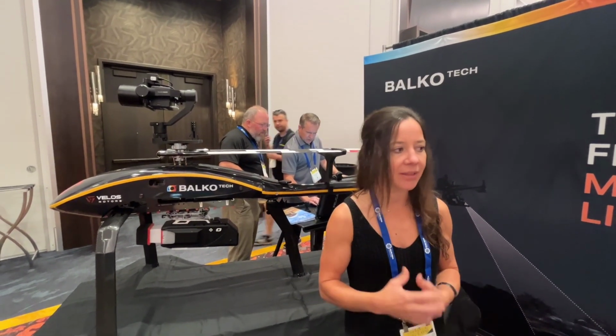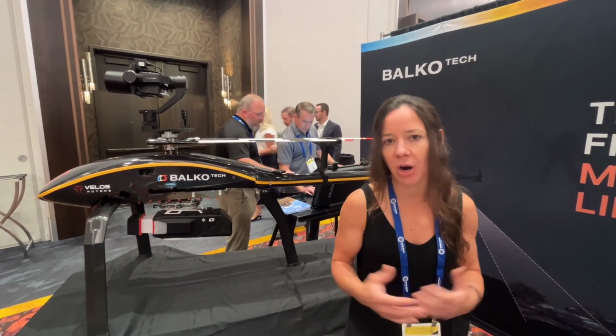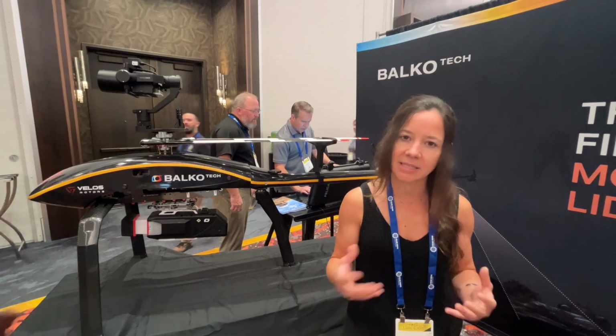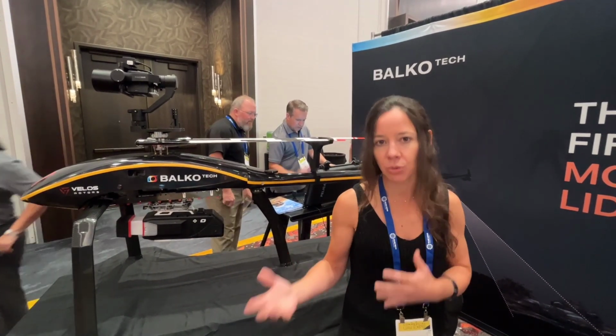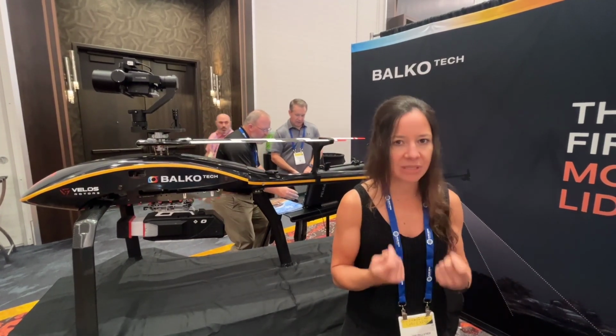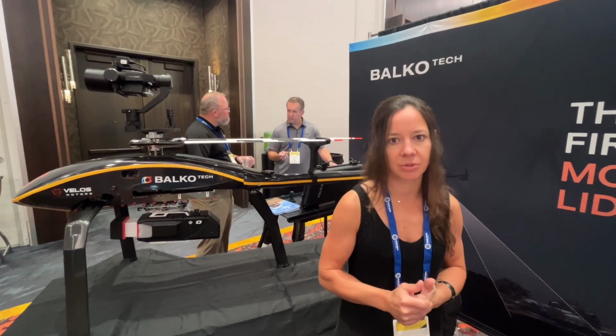We also do integration with hybrid drones or really different types of drones. We are agnostic with the drone. Our sensor is completely independent. It has its own battery and INS, so you really can install it on the drone that you want. But for specific cases that really require a specific type of data, we can do integration for the customers.